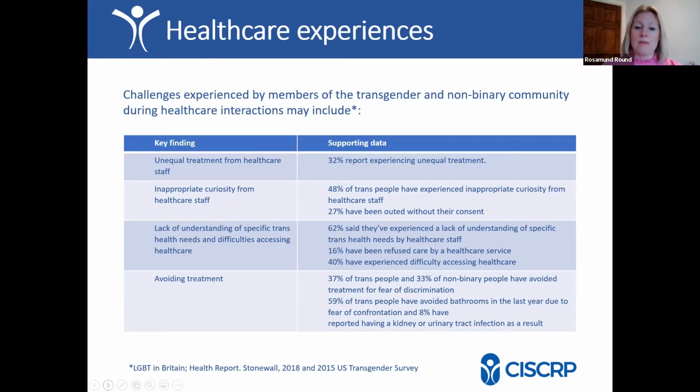Also, we know that there are a large number of trans people who don't work. Again, some of that's around discrimination and some challenges there. So that can impact their ability to access insurance, which might be another reason for avoiding treatment. And obviously, if you don't have insurance in the US, it's very expensive to get treated outside of that.